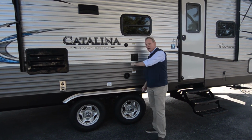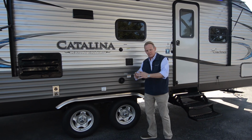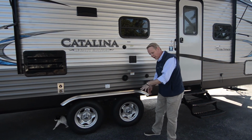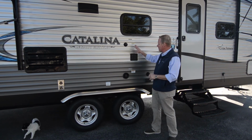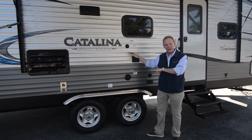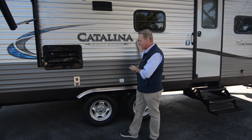And the reason it's on this side of the trailer is that this is the inlet side, and you want the black water flush to be on the highest side of the tank. So it rinses out on the inlet side so that it runs down to the outlet. So it may at first glance appear to be awkward to have it on this side of the trailer, but in reality it's going to work better coming into this side of the tank. So that is a really nice feature that was added for 2018.